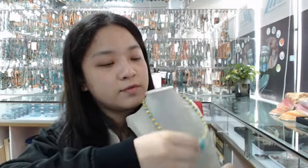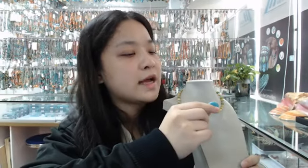Okay, dear, that is this one. It's suitable for men and women, and the center here is the free-shaped turquoise in blue color, as the drop pendant. Okay, dear, that is this one.